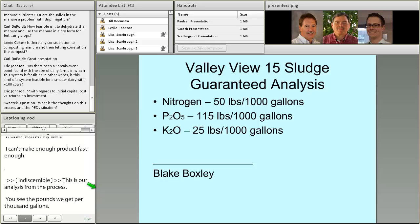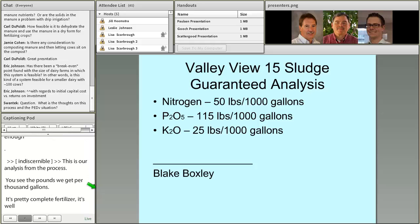It increases the nutrient value in our system in our ground here, which is very heavily clay type soils, very low in carbon values, and also increases the carbon value. So that's pretty much everything I have.